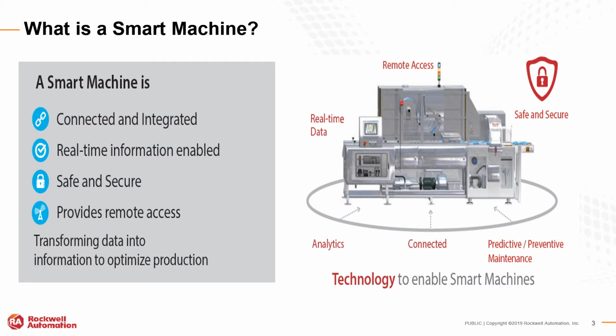And lastly, it must provide remote access capability to all the machine-relevant data. For example, a machine builder can help troubleshoot a machine while remotely accessed or connected. The reason is not every plant has automation specialists, PLC specialists, motion or safety personnel on site. Many plants run a skeleton crew that is expected to maintain all types of equipment. A smart and safe machine transforms data into information that can be used to optimize production and thereby increase the overall equipment efficiency.